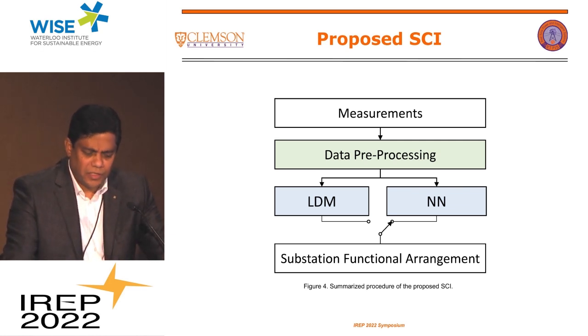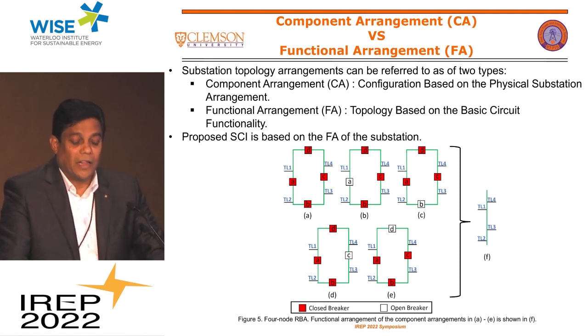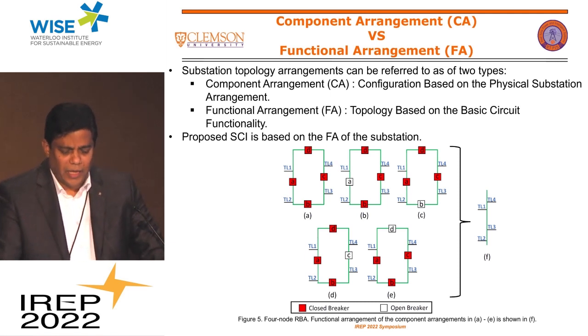So for substation topology arrangements, we are looking at two basically. One is the component arrangement, exactly what the substation circuit arrangement is based on the physical layout, and the other is the functional arrangement, which is based on the basic circuit functionality. So using our AI, we're able to get the functionality, and that's what we're doing here.